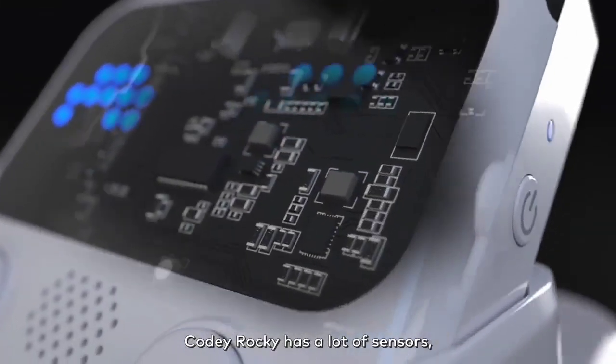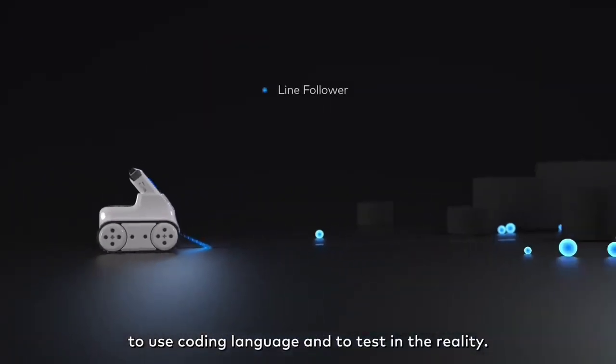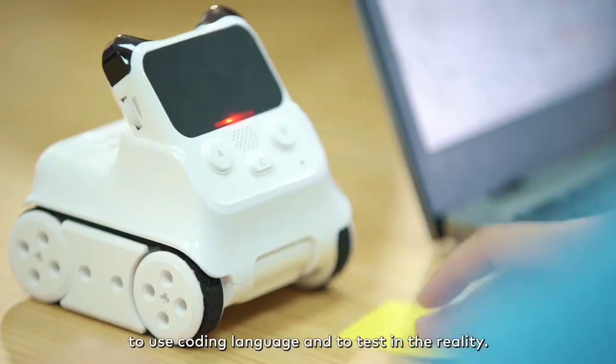Codey Rocky has a lot of sensors, and this gives students the chance to use coding language and test it in reality.